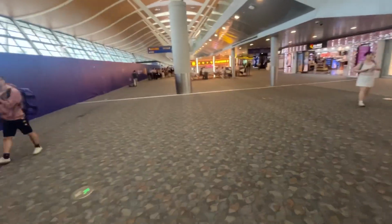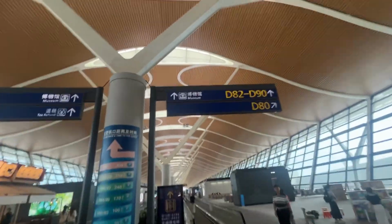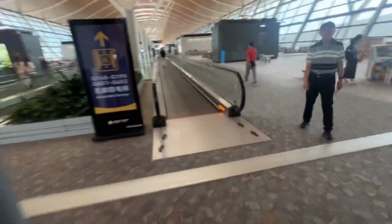All right, you know what? You know how I told you at the end there's a Pudong museum? Let's just go over there and check it out. As you can see, there's even a sign indicating where the museum's at. All right, let's get there.